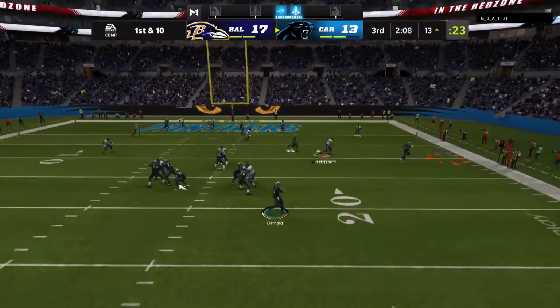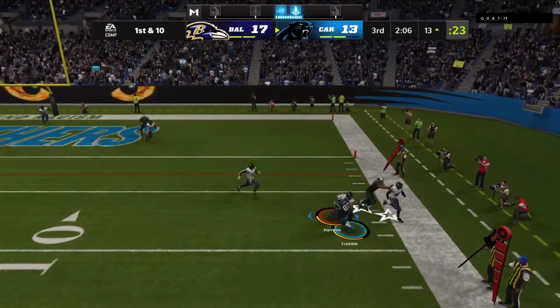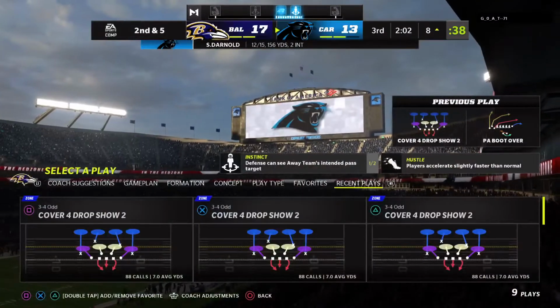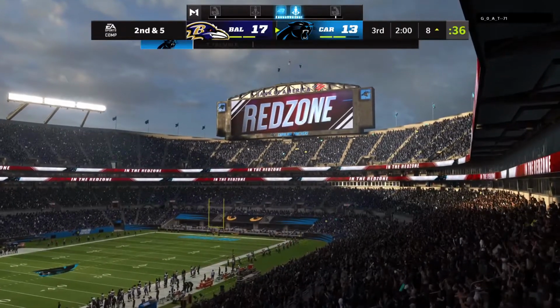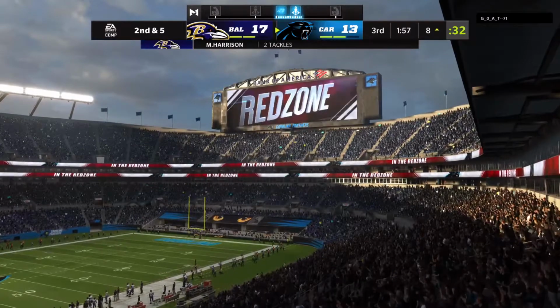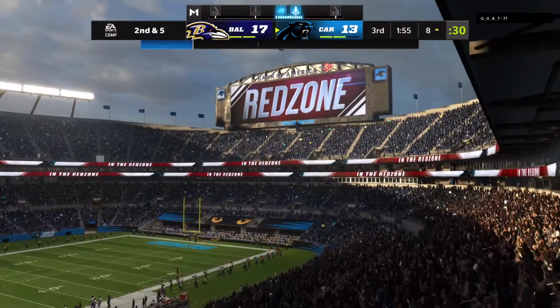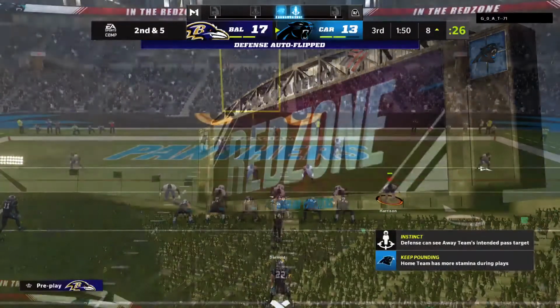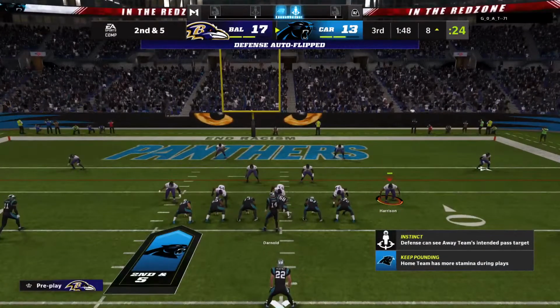Darnold from the red zone now. That caught by Trimble. 5 yards on the catch there, brings up 2nd down. Nice rhythm throw there on 1st down. He located his tight end, made it a nice easy pitch and catch. Hoping he can break a tackle or two. Wasn't able to do that there, but still good yardage. 2nd and 5 from the 8.